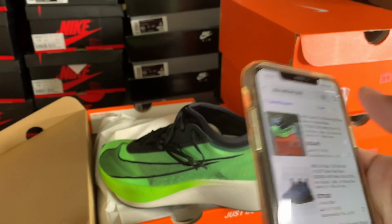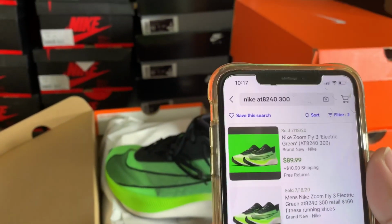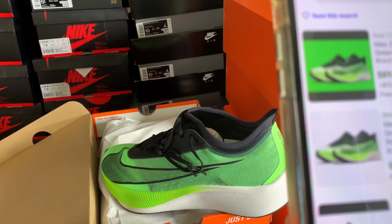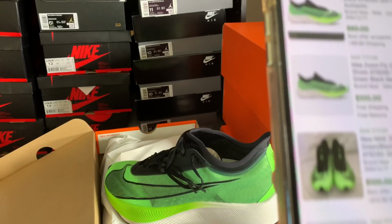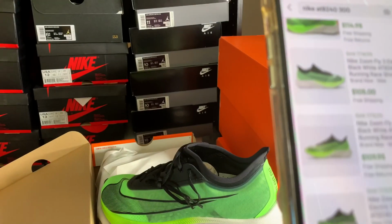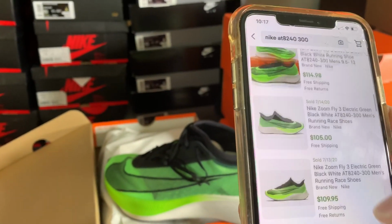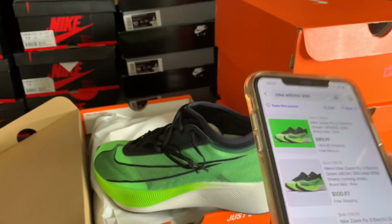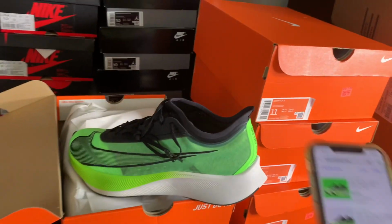74 results, and one sold yesterday for 89 with shipping. Another one was sold at 100 with free shipping. This one sold for best offer 100, 109, 114. So the price is not bad, and it's also selling consistently, almost every day. So that's why I went for it, and I'm thinking I'll be selling at 109.